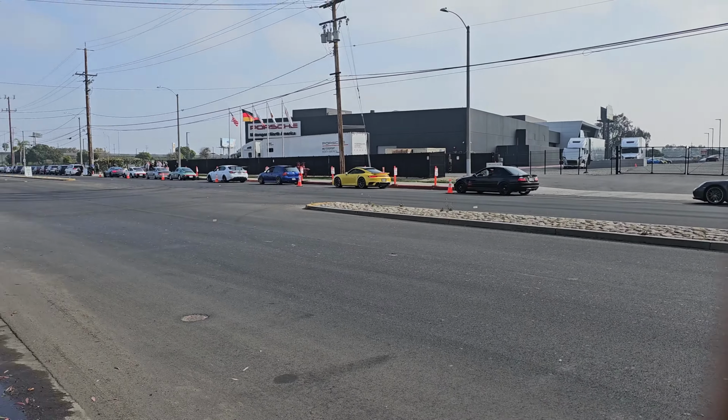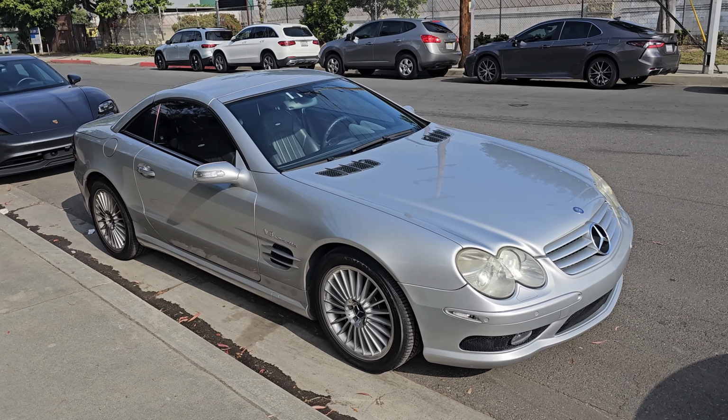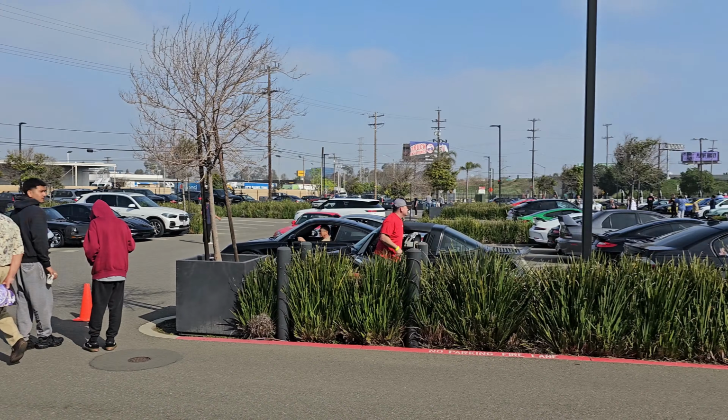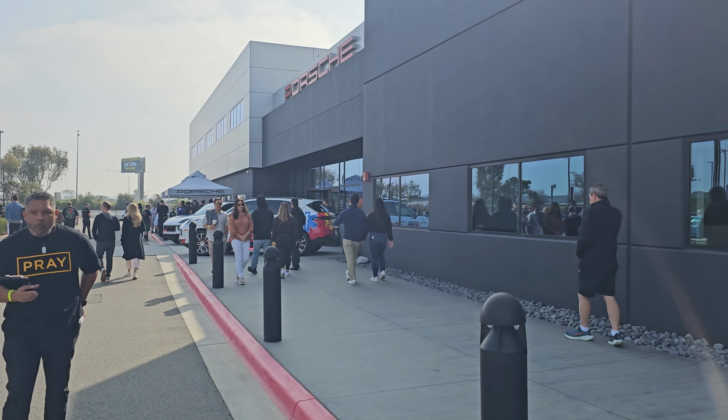All right, so before heading up inside, we have this really nice Miata right here. And we have this SL55. Looks really, really nice at the back as well. All right, so now coming inside, as the lot is being filled up slowly, let's check out the Porsche Experience Center building. Let's see what they have inside.